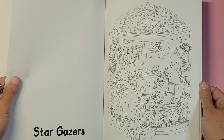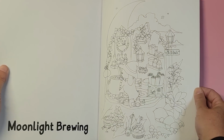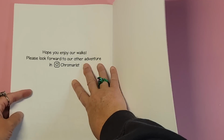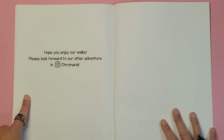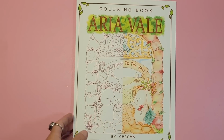The Bistro. Oh, I love this one. That's adorable. So cute. And then you can, please look forward to our other adventure in Chromarist. That's interesting. I'll have to look that up. So I thought that was a real cute book and not too many pages. So if you are interested in finishing books, this might be a good one for you.